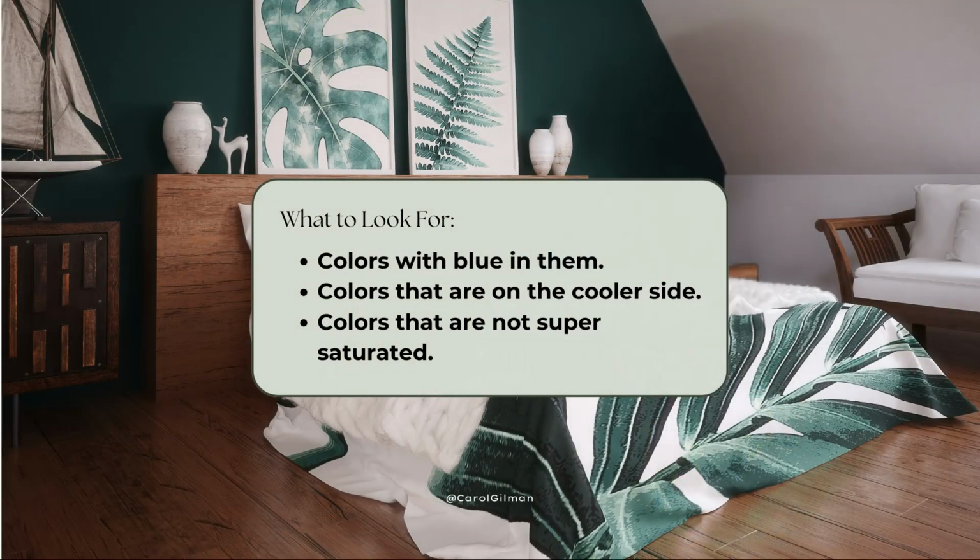So when you want to choose a wall paint color on your accent wall that's going to provide a calming look, look towards colors that have the color blue in them, like blue itself and also green and purple. But in addition to that, you want to think about color temperature and choosing versions of those colors that are going to be on the cooler side. Then you also want to think about color saturation. So choosing those colors in versions that are maybe on the softer side and not super saturated.